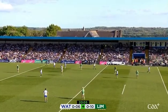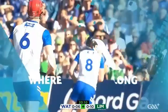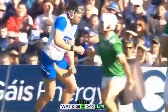Himself and Jamie Barron, they're like busy bees around the place, and in fairness to Jamie, he's after continuing that rich form, and that'll be important for Waterford, for them two players to be up around, you know, an 8 or a 9 out of 10.